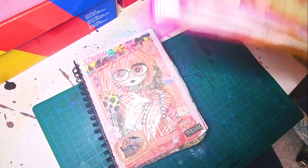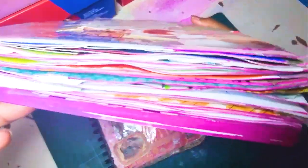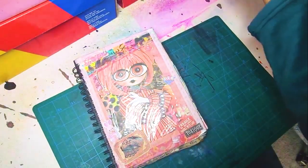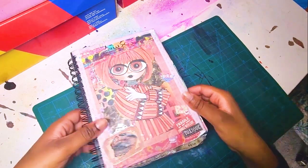And this is the new one that I have currently. And as you can see, it's already like halfway finished, but that's gonna be for, I don't know, probably in like June. But now let's look at this one.